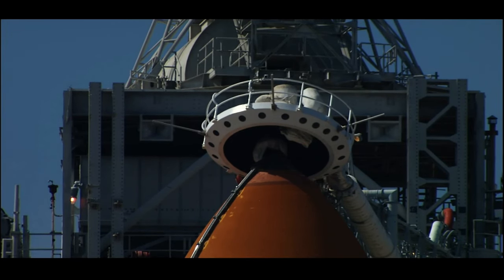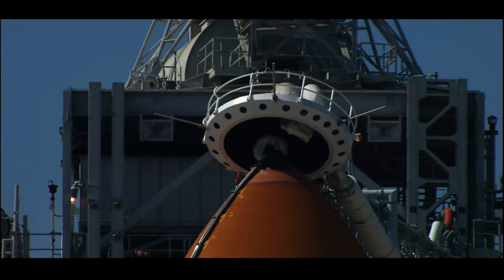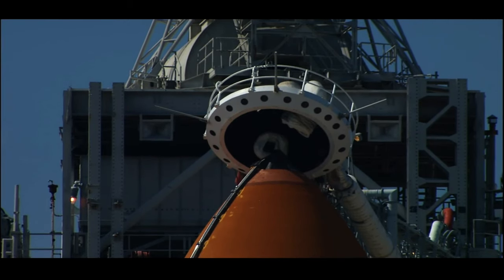OTC, PLC, we cleared the caution warning. There were no unexpected errors. Copy that. Endeavour, OTC, close and lock your visors and initiate O2 flow.